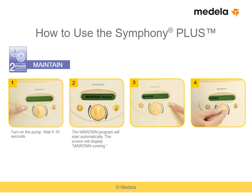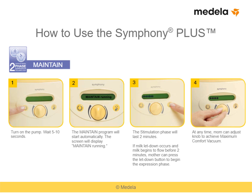While pumping in the Maintain program, the first phase, the stimulation phase, will last 2 minutes. If milk letdown occurs and milk begins to flow before 2 minutes, mother can press the letdown button to begin the expression phase. At any time during pumping, mothers can adjust the suction adjustment knob to achieve maximum comfort vacuum. When milk has stopped flowing, wait 2 minutes before turning the pump off. This ensures all available milk has been expressed.